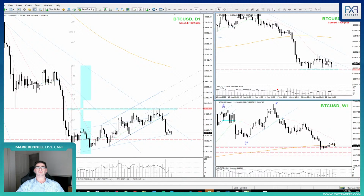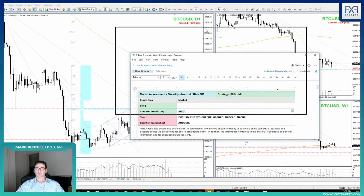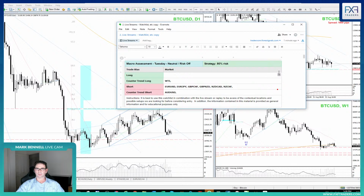So that's what I'm seeing, folks, with those. So neutral to risk off. So I'm not seeing a huge amount setting up right now. Time will tell. So I would just keep your powder dry early in the week.